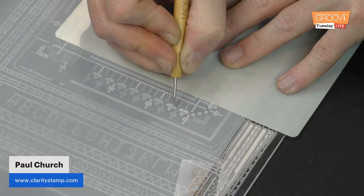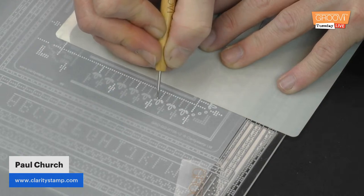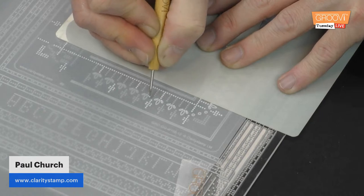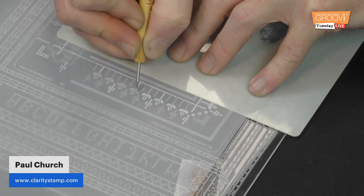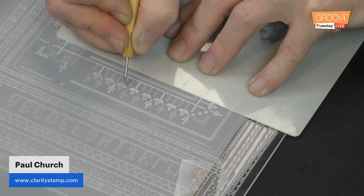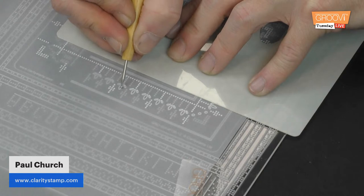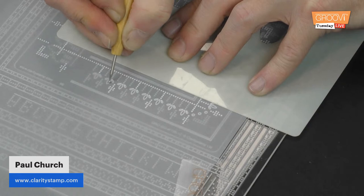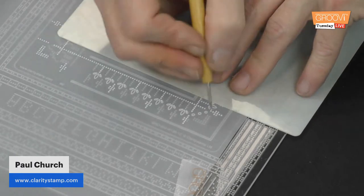And you go at your own pace. You really do. There's no rush. It's all about enjoying what you're doing. You see, in a minute we're about to run out of the pattern, but it doesn't matter because when we turn it round, then the pattern will continue. See? So we'll come to a stop at that point.